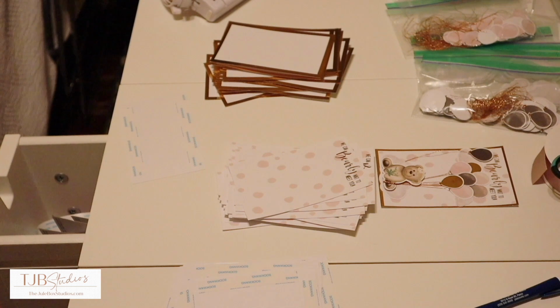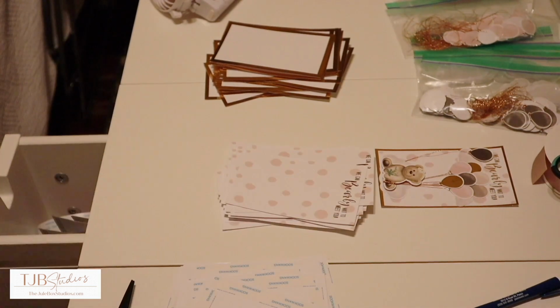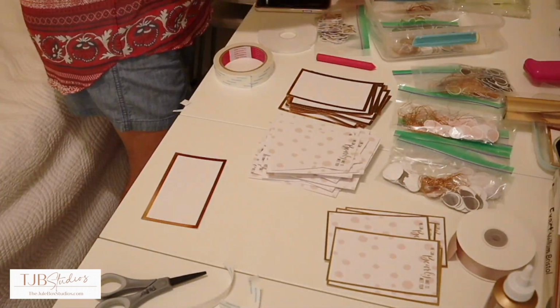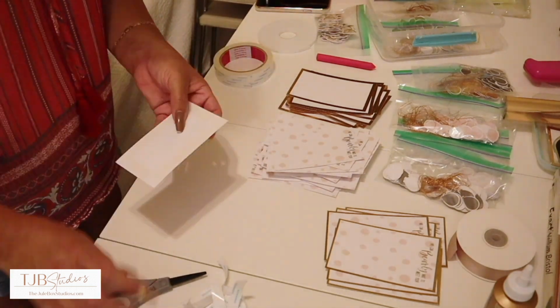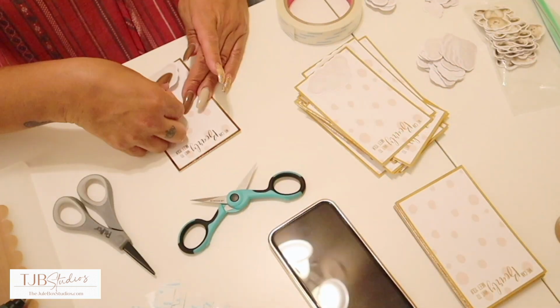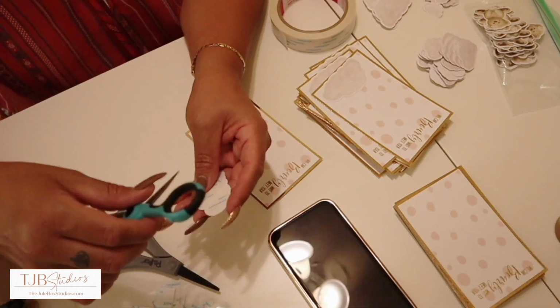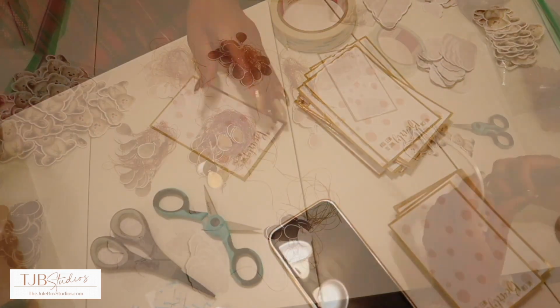I pulled out some adhesive and started cutting them down to put them on the back sides of the polka dotted paper and on some of the other elements that I'm going to put together. Behind this bordered cardstock, behind the teddy, I start gluing down the clouds and everything to get it ready so I can put the teddy with the balloons and threads on the cover.